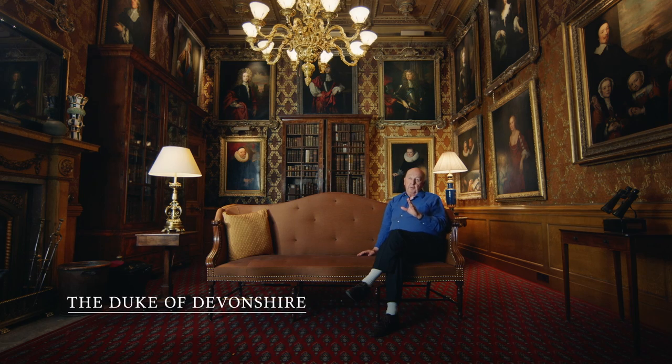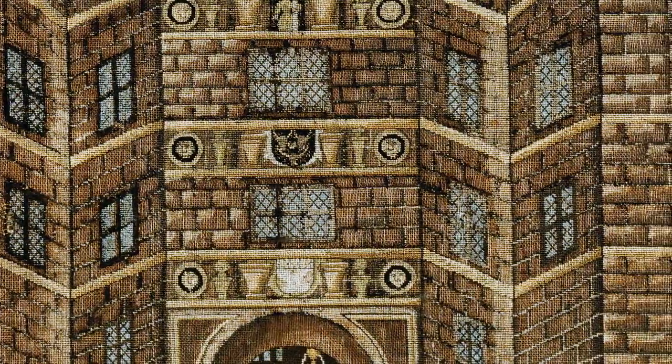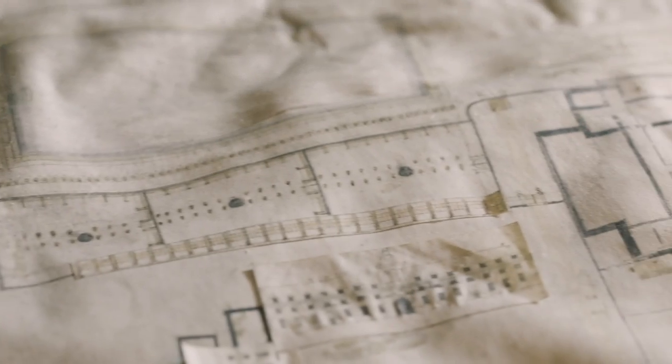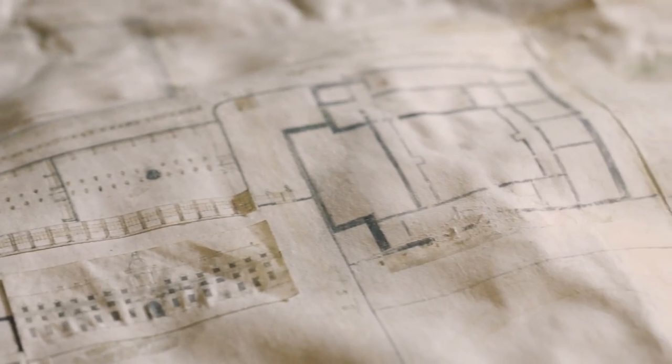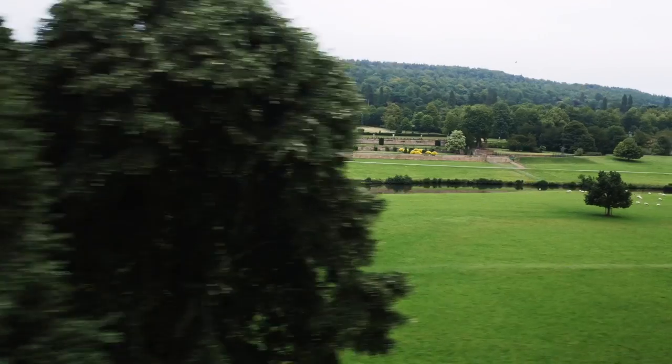The house evolved in three stages. First of all, there was the Elizabethan house portrayed in this panel, built in about 1550, so a long time ago, which was very much the model for the second house, which is the one we're in at the moment. The Elizabethan house was replaced by a real show-off house.